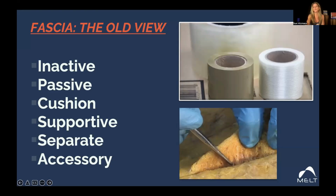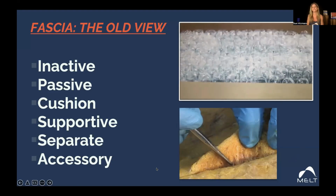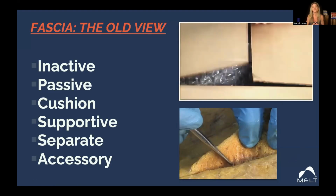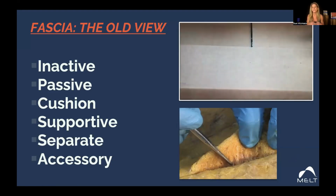Fascia, for those of you who have heard about fascia, has been known about for centuries, in fact. And the way that I was taught what fascia was, it was this inactive, passive material that supported and created cushioning for everything. It separated parts of your body. It was kind of like the accessory system, like the stuff that you get in your UPS box and you just chuck it in the bucket to get to the good stuff.